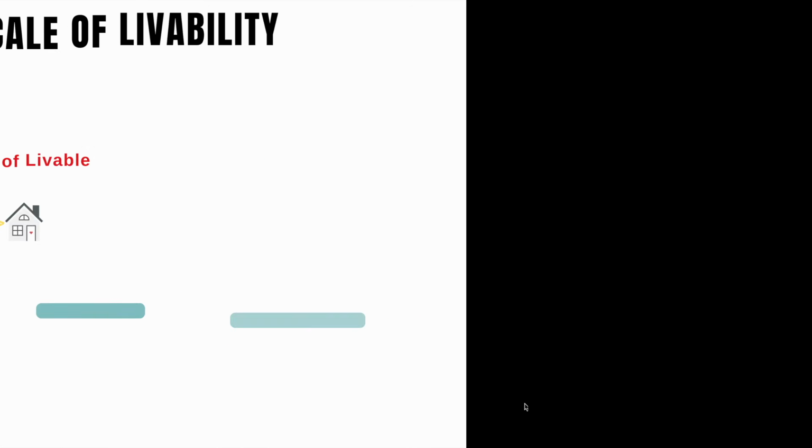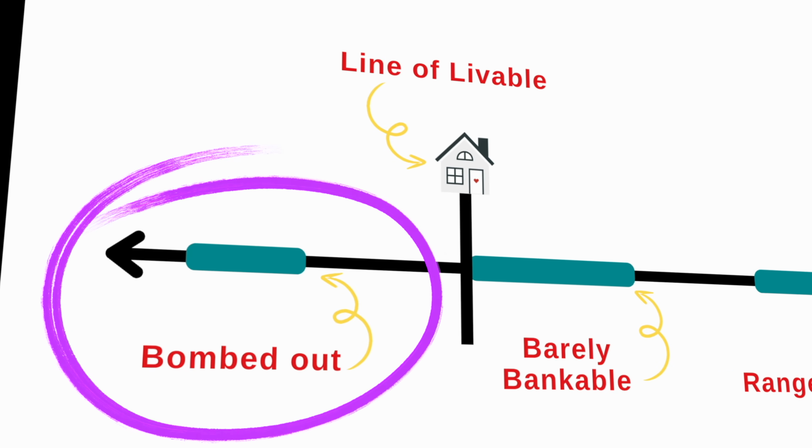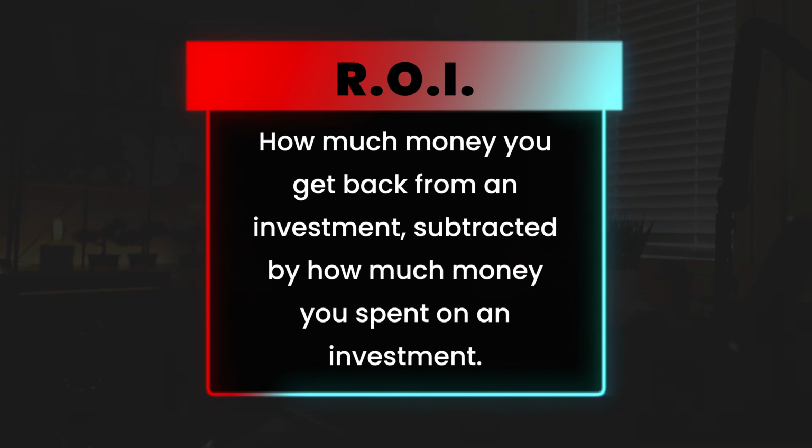Now, I find it easier to look at these 3 ranges on more of a flat line. And we call this flat line the scale of livability. As a house flipper, basically what you're doing is you're trying to buy houses that are on the left side of this scale of livability and move them to the right, ideally into the range of comps. And that's where the money's at, but not equal money. And that's where it's important that you understand return on investment, or ROI.